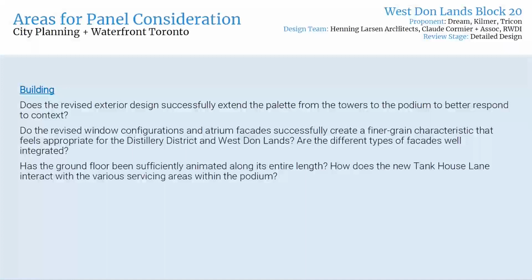And in terms of the areas we would like the panel to consider today, does the revised exterior design successfully extend the palette from the towers to the podium to better respond to the context? Do the revised window configurations and atrium facades successfully create a finer grain characteristic that feels appropriate for the distillery district and the West Don Lands? Are the different types of facades well integrated? Has the ground floor been sufficiently animated along its entire length? How does the new tank house lane interact with the various servicing areas in the podium?